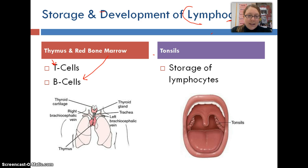Now our thymus is located right above the heart, between the lungs. It starts out when you're really young, it's very large as we're building up our immune system. But as we get older, that thymus gets much, much, much smaller. And our red bone marrow, well, that's inside our bones. Over here, our tonsils are one of many areas of storage of these different types of lymphocytes.